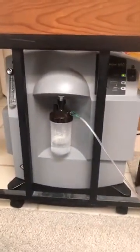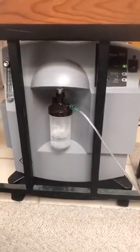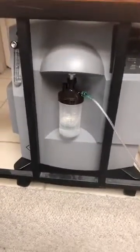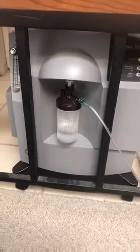This is what she uses during the day. We have a really bad time remembering to turn down her liters per minute during the day, so it usually just stays at 5 liters. Okay, so now she has attached to that a 25-foot cord. So I'm going to show you.